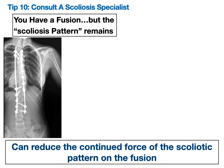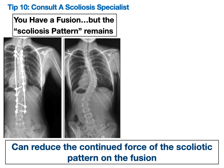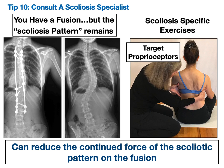When you have a fusion for your scoliosis, the scoliosis pattern remains. Scoliosis-specific exercises target proprioceptors in type 1 muscle fibers that can reduce the impact of the pattern on your fusion.